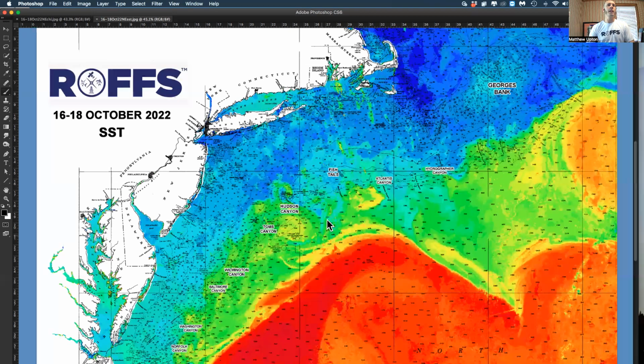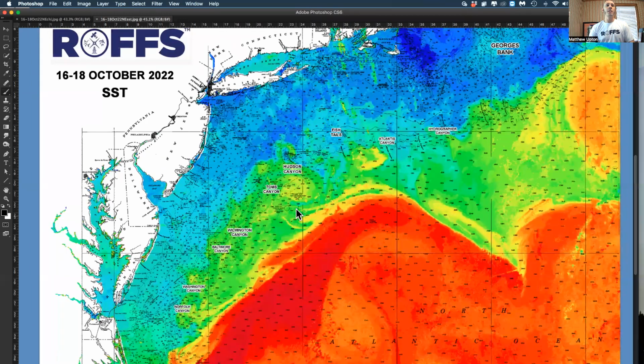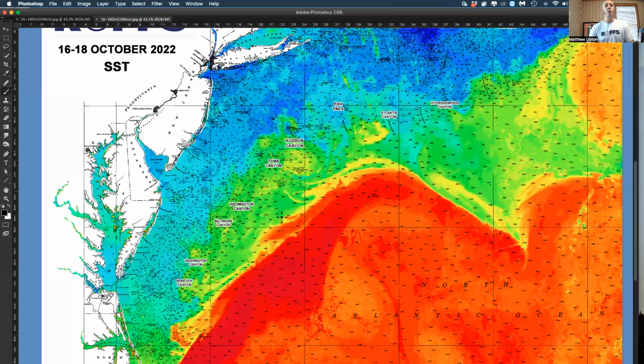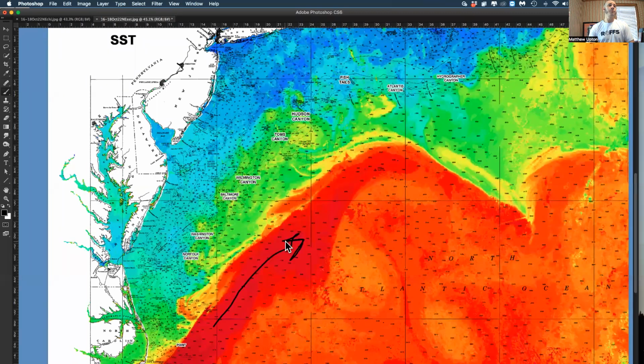So what are we looking at now? We're looking at the sea surface temperature imagery from the last couple days. And you can notice a big temperature change. You have the blues and greens, your cooler water, your yellows, oranges, reds, the warmer water. The Gulf Stream is now up to 81 and a half, 80 degrees still.